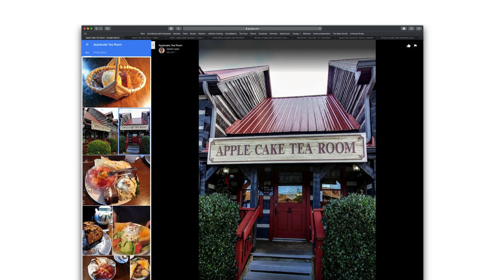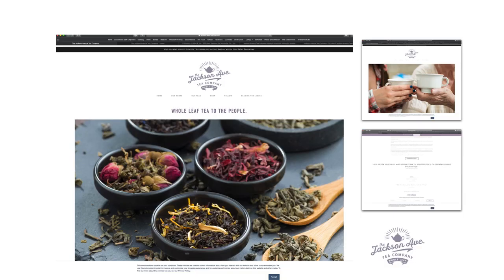There's also the Apple Cake Tea Room, which doesn't really have a website, but they did have a Google listing, which is what I pulled up here and captured. It's much more of a sit-down eatery, diner-type place, which is cool. Again, not super competitive. They're also about an hour away, so we're looking good there.